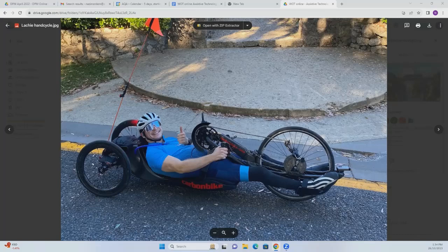Did you ride that all the way up Mount Buffalo? Yep. So one of my passions as well is riding up a lot of mountains. I've been working hard at it for years, so it is a lot of hard work, but you can use power assist options to help you get up there as well. And I think it's important to mention that there's a lot of adaptive exercise equipment as well.